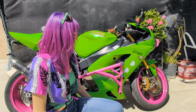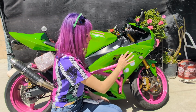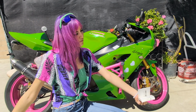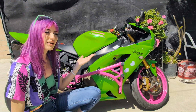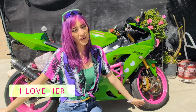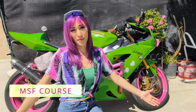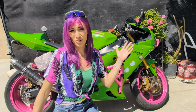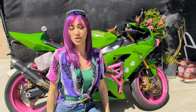What you see here, the pink on the bike, are the things that I made to make it more reflective of my personality and my bike. So I absolutely love my bike. I have no complaints. I have no regrets in purchasing this bike. This is my very first bike I've ever had. And aside from my MSF course, the practice bike they give you there, this is the first motorcycle I've actually ever been on. And it's been a challenge.